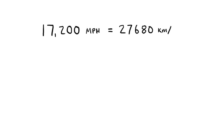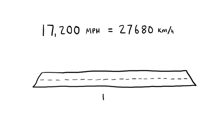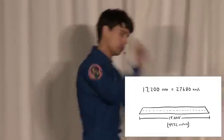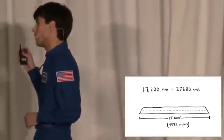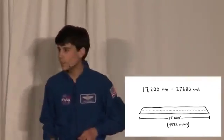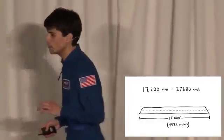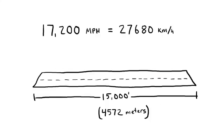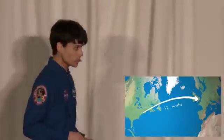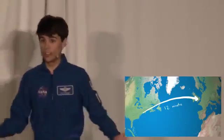To give you some perspective of how fast that is, the runway that we're going to land on is 15,000 feet long. That's about 3 miles, or maybe 40 to 45 football fields, depending on what you consider a football field. It's one of the longest runways in the world, but at our current speed, we're going to travel the entire length of it in just 0.6 of a second. We could get from New York to London in just 12 minutes. So we need to slow down a lot.